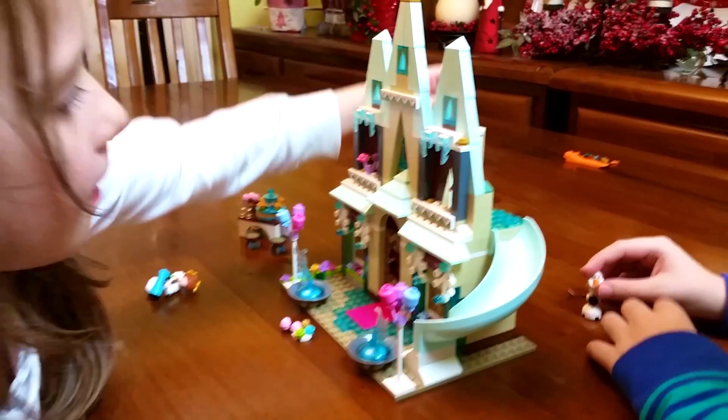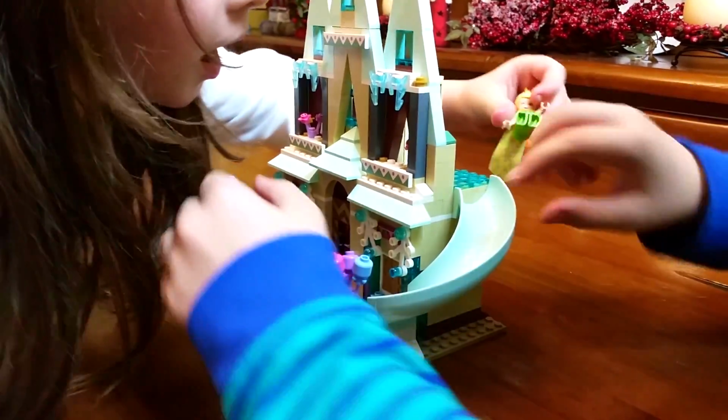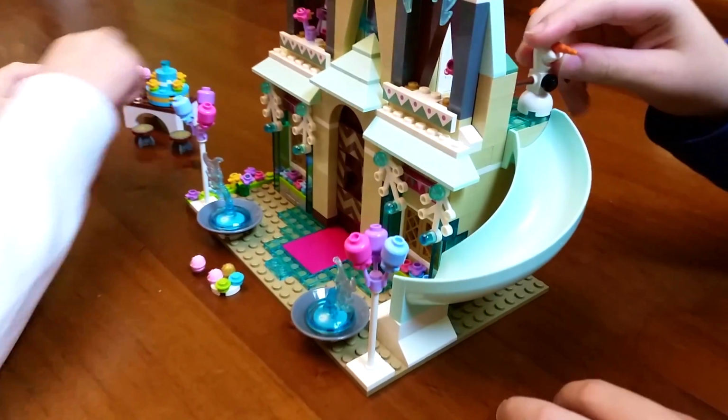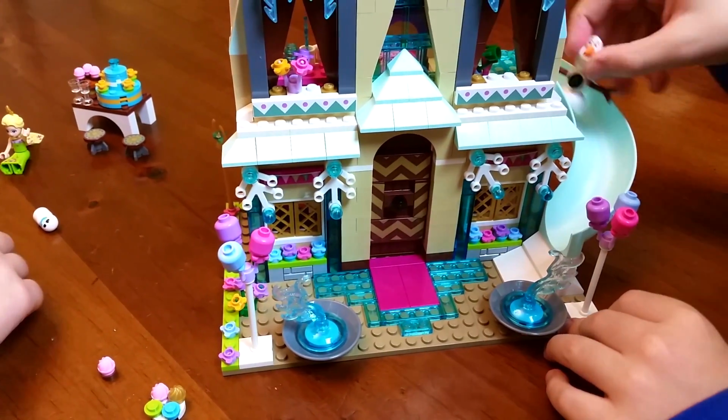Hi friends, today we are playing with Lego. We have today Arendelle Castle birthday celebration from short movie Disney Frozen Fever. First we're going to build it and then we are going to play. Come on, Snowgie!